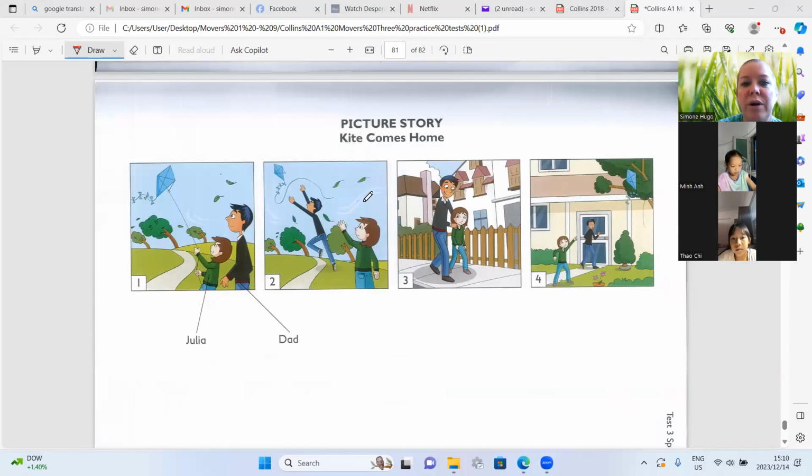So this story is called Kite Comes Home. Right, so let's look at the pictures. Firstly, we can see Julia and her dad. They are flying the kite. The weather is very windy. Okay.